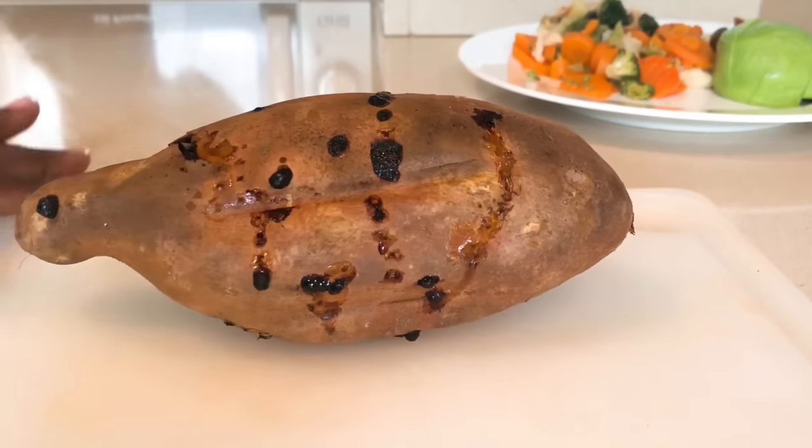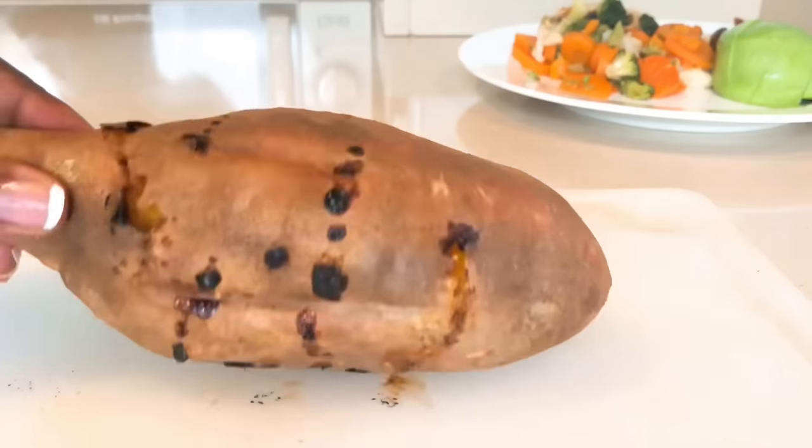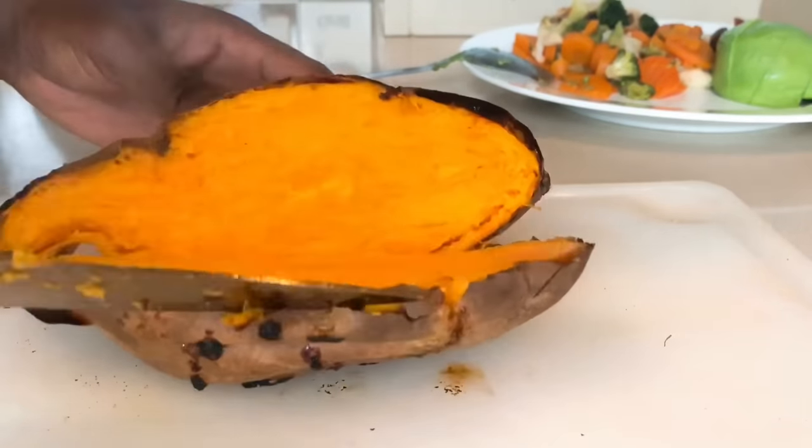So this is how it looks when it's ready, but you can also boil your sweet potato in water.